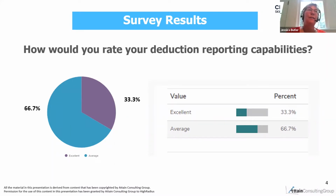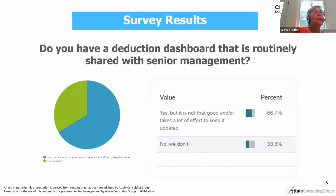And this is pretty consistent with what I see, where there typically are fairly few people who say the reporting that they get is excellent. Most are average. And when we ask about, do you have a dashboard? Here I see that they asked the group and a number of you said, yes, you have it, but it takes a lot of effort. Others say, no, you don't.